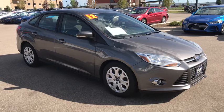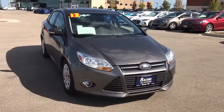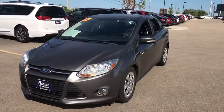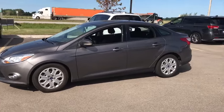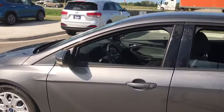Looking for the right vehicle? Check out the 2012 Ford Focus. Focus has more cool tech, more of what you're looking for. From any point of view, more than meets the eye. This vehicle has less than 110,000 miles. Here are some of this vehicle's great options.